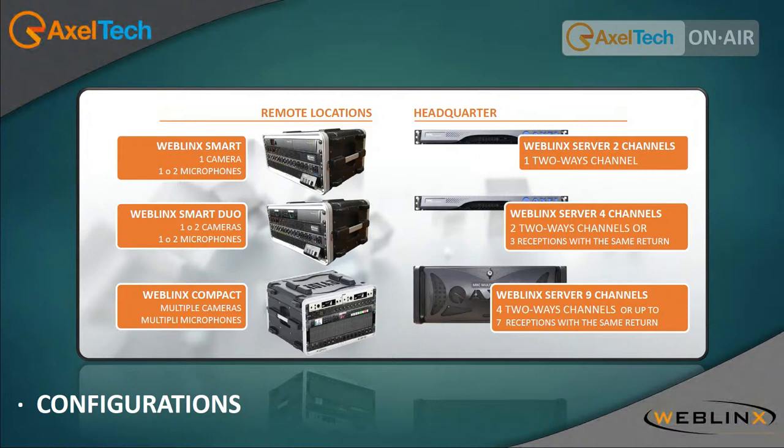They are the same two signals. One goes to the headquarters and one comes back. But locally, in the remote location, we can manage two signals, with a small video switcher that can switch between input one and input two. But the stream that goes to the headquarters is only one. Two streams, one goes and one comes back in the first case.